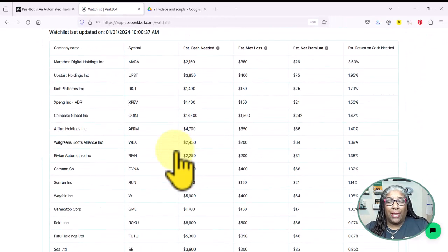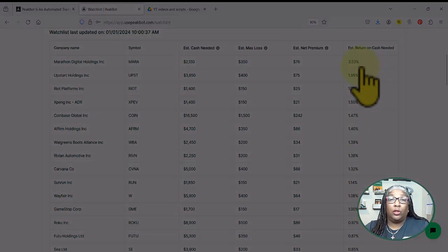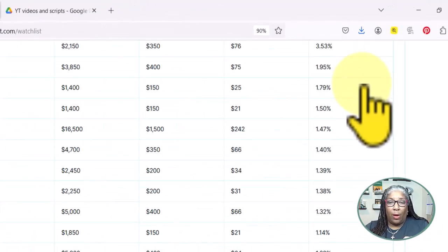I usually select the ones that are between 1 and 1.5% as far as estimated return on the cash needed. Those are the ones that I generally pick. You can be a little more aggressive if you want to go with something that has higher returns. Just understand, anytime you increase your estimated returns, you're also probably increasing your volatility and increasing your risk. All right. I like to pick the ones between 1 and 1.5.